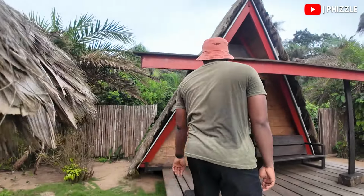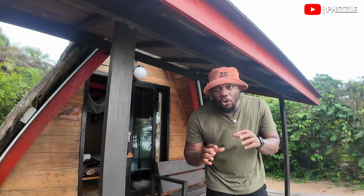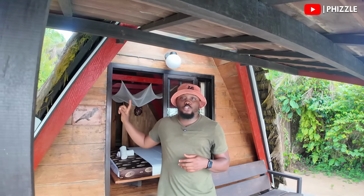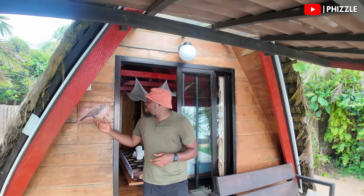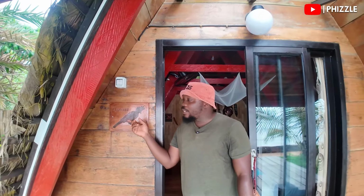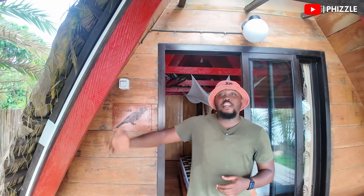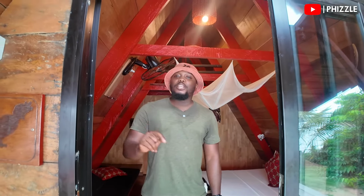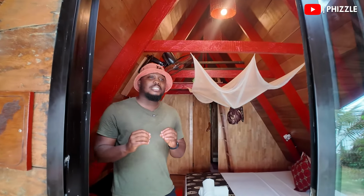All right, guys, so all the cabins here at Kokon Lodge are labeled by birds. This is an A-type cabin and the name of it is Tranquil, labeled after a bird. As you can see right here, this is what the bird looked like. So they have an eagle, they have a Tranquil, and the list goes on and on. So stepping into the cabin, let me put the lights on. Stepping into the cabin, the very first thing you see is the bed.